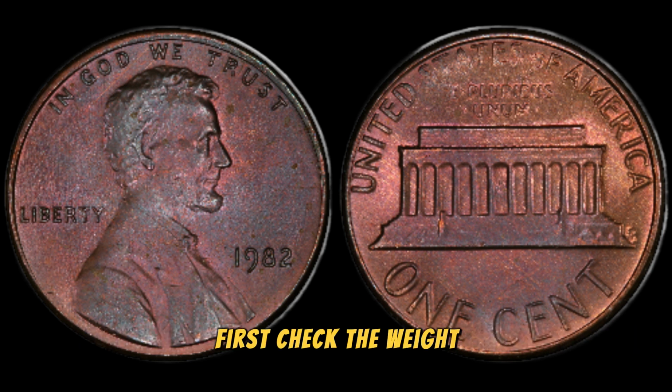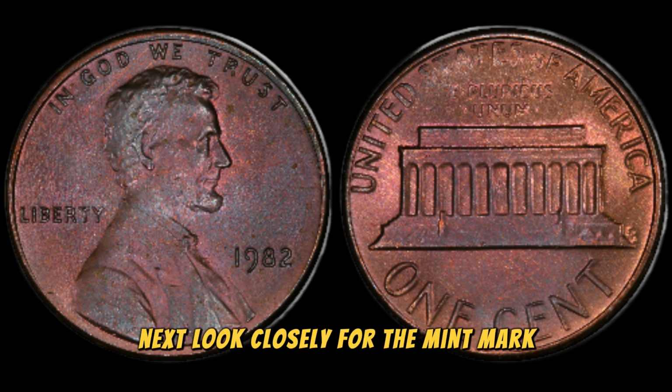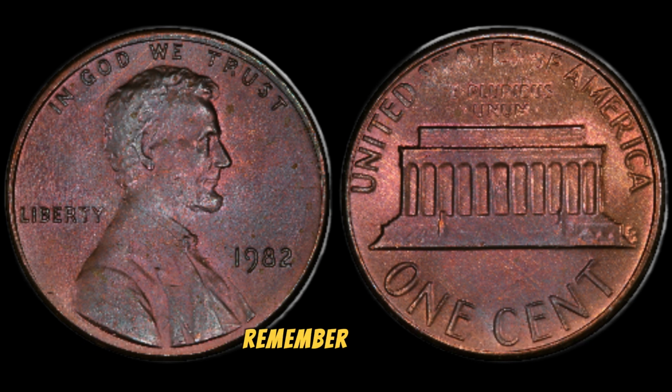First, check the weight. If it's heavier than 2.5 grams, you might be looking at a copper penny. Next, look closely for the mint mark. If it's a D and you're lucky, you could be holding a rare gem. Investing in a scale and a good magnifying glass can really pay off. Remember, always handle your coins carefully to maintain their condition.